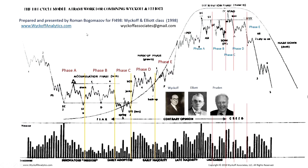And by the way, this chart was created by Roman Bogomazov, and he did this while I believe he was a graduate student in 1998. We had to resurrect this chart, and it's the reason it looks so hazy.